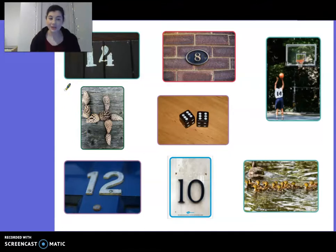So can you first of all spot anything that you straight away know is the number 14? Remember, when we write the number 14, we write the number 1 and 4. Can you see it anywhere? I can spot it there. Have you spotted it? Number 14. Let's give it a big tick.